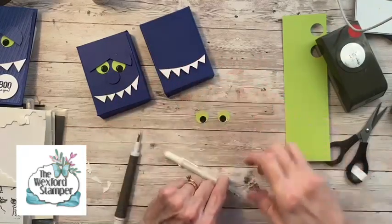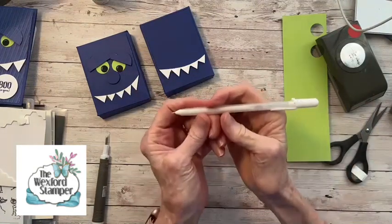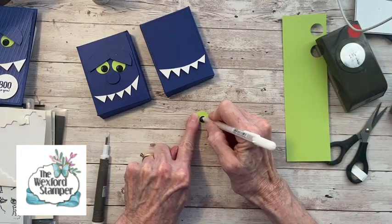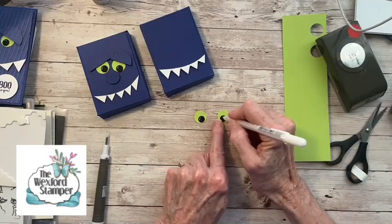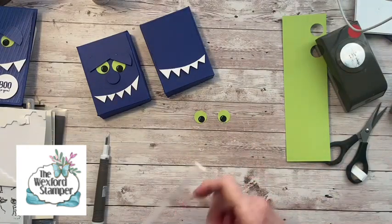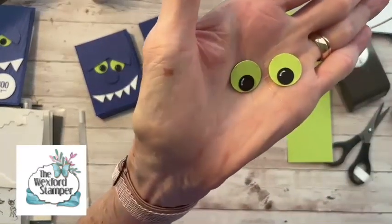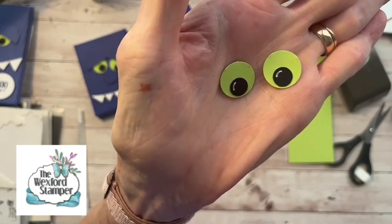So what I found, a great recommendation years ago, is I use a white gel pen and I make a little curved line to the side of the eye that follows kind of the curve of the eye, and that gives a little bit of a sense of reflection, and it makes the eye look a little more three-dimensional. Doesn't that give it more life?